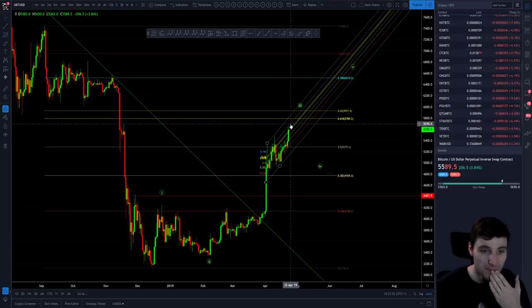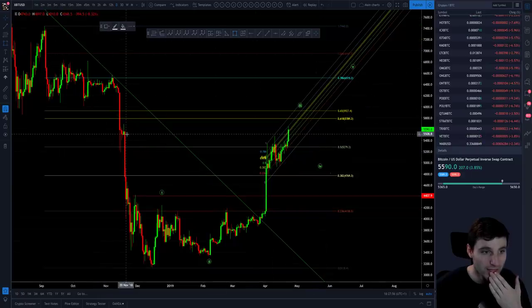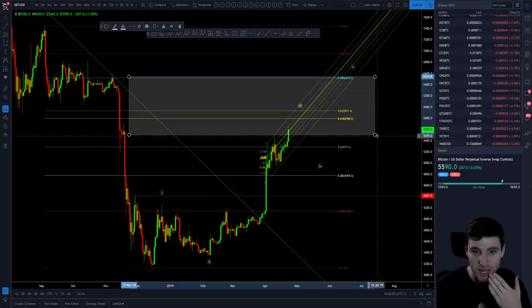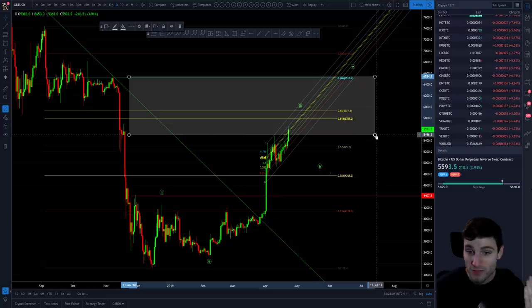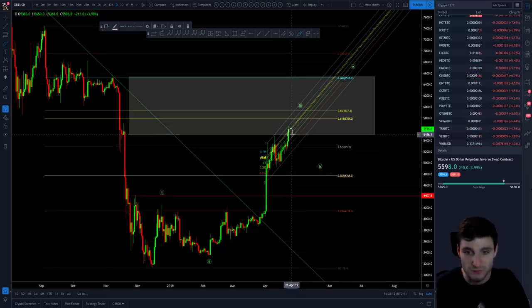That's about all that I wanted to mention in this video. So just keep your eye on what we're looking at here. This is the resistance, this order block from here. So we're looking from around 5,000, it's a big range, but 5,400 would be your next support level if we are able to move down. Just see if we can find support off of this old resistance, 5,500. That would be your next support level.